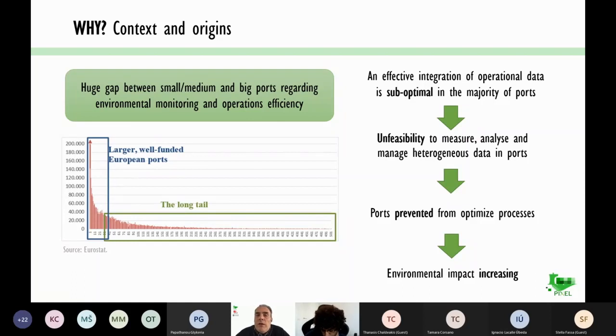The origin of the project started when we realized that there was a very huge gap between the bigger, large ports in Europe and the medium, small ports in Europe. Usually, these ports are not receiving as much funding, and they are not making so much investment in order to achieve environmental monitoring and improve operation efficiency in terms of environmental impact. We realized that there was a very long tail of this kind of small ports. We do not have many large, well-funded ports, and we have a lot of medium, small, not well-funded ports. So we think that they are a very good target group for the contribution of the project.